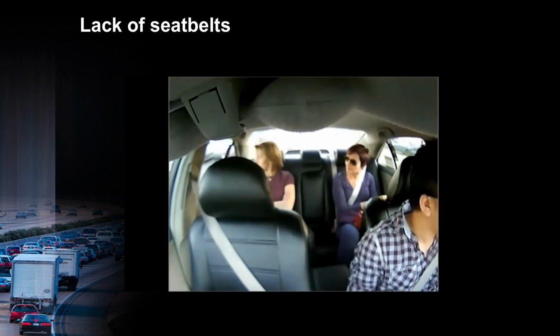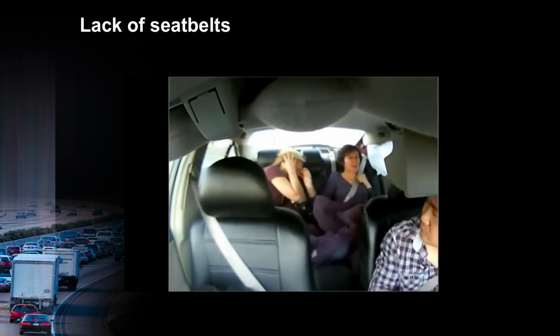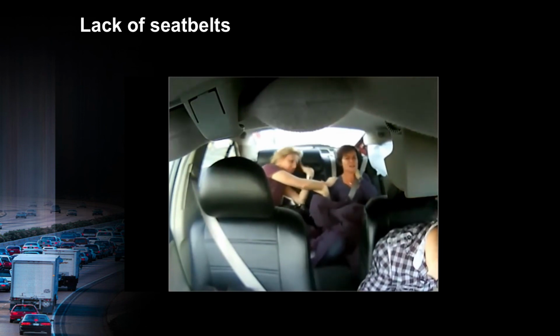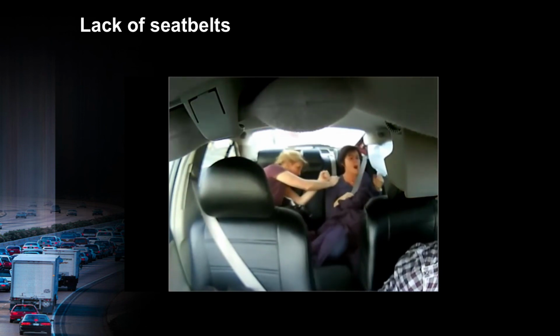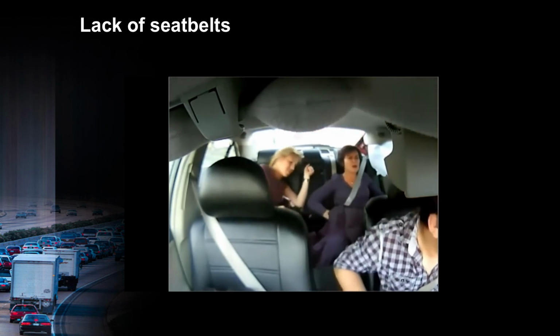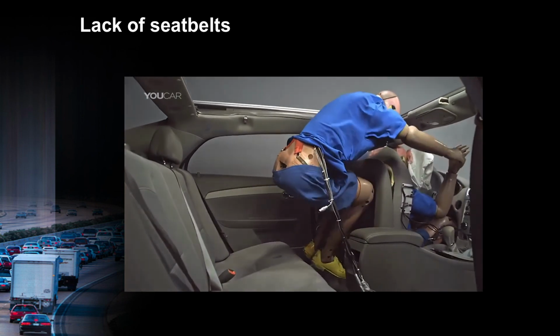And this is the last video I'll play. This is what happens when you don't wear your seatbelt. There you can see the bullets within the vehicle, how they hit their heads against each other, and the head injuries that result. And there you can see without a seatbelt in the back seat.